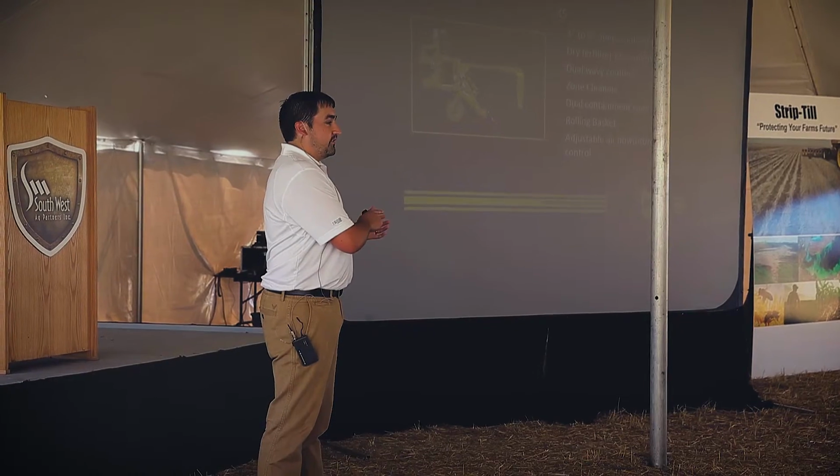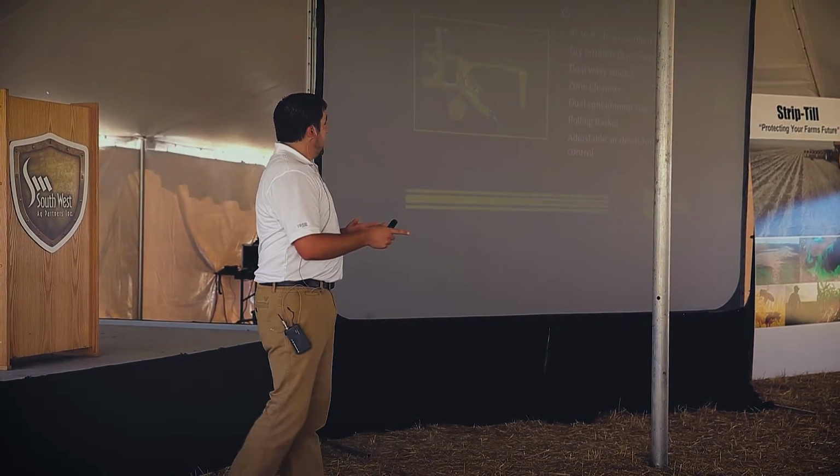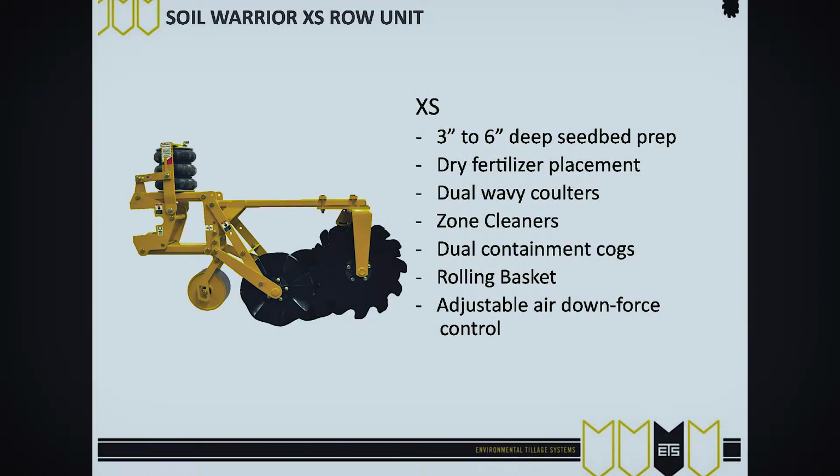We do have zone cleaners on the front. We have dual containment cogs in the back. They're going to build that berm back up. We want a little berm going in, because when you get to the spring, that's going to settle out. It's going to be a really nice seed bed. On the back end, we have a rolling basket that's more for the springtime application, but it is on there to be able to see that in action.